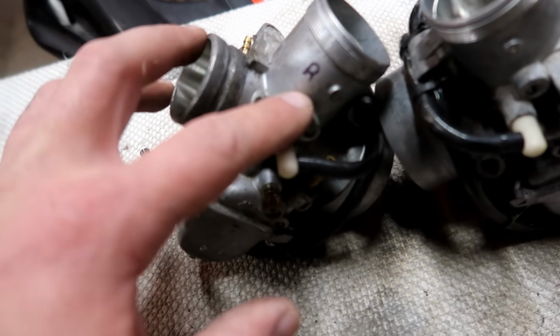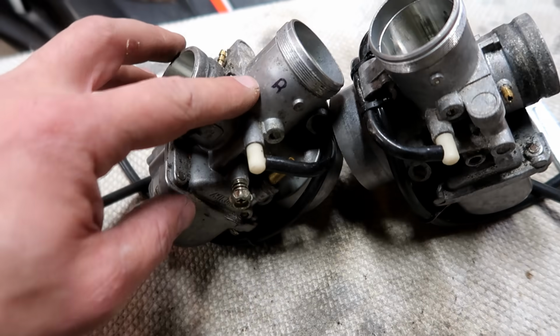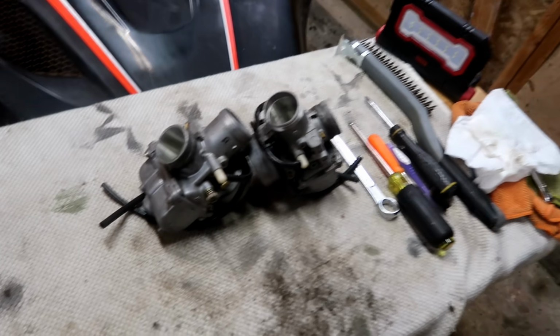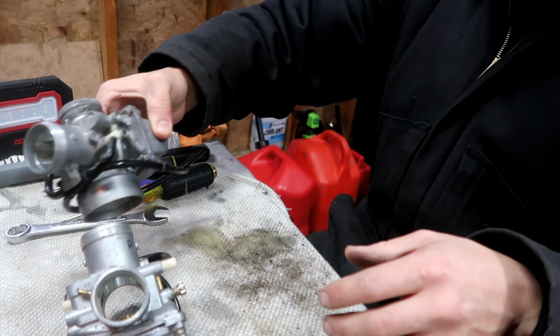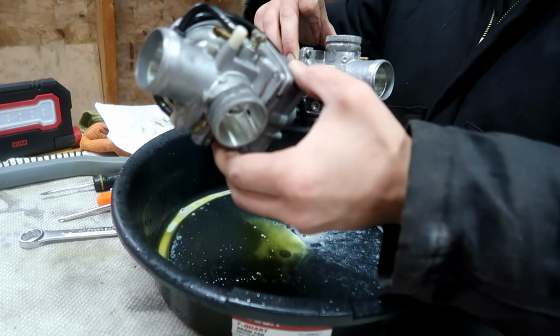So I always mark them. I don't know why, I guess it's just out of habit. Obviously I can find out which one's which, but I always do that. I don't know why I'm even telling you that, but let's break into these carbs, clean them up, see what we got. There's probably, oh man, oh, nasty gas. Hang on, hang on. Why didn't that come out earlier when I tried? I gotta invest in one of those gasoline masks.